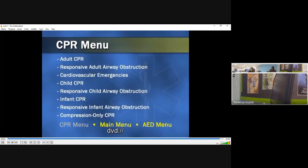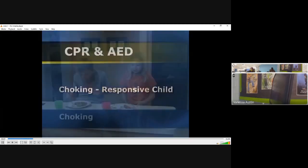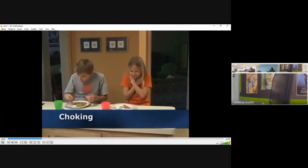Airway obstruction or choking can cause death within minutes. In children, foods like hot dogs, candy, peanuts, or grapes, and items such as coins, balloons, or marbles can obstruct the airway.